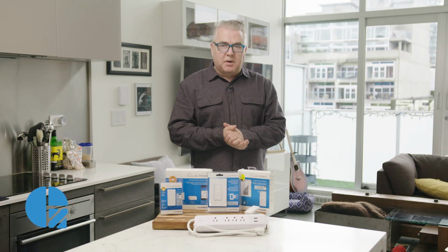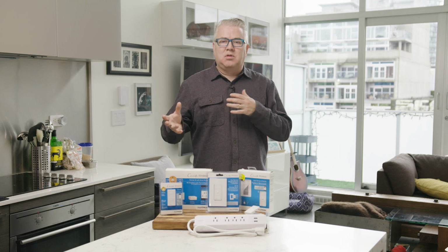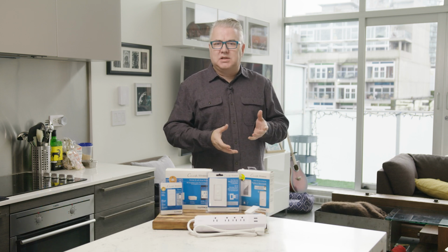Well, I really do love smart home technology. It makes your house kind of like the Jetsons. You can control all sorts of devices with your voice and your smartphone through apps. But one big feature that a lot of people don't always realize is the energy efficiency and savings that smart home technology can bring to your house.